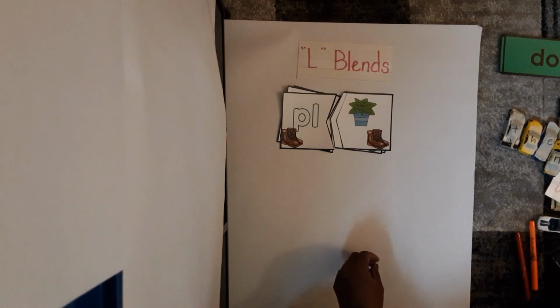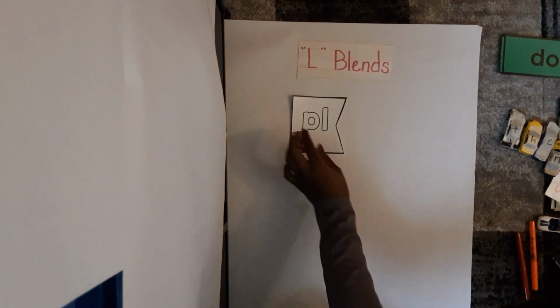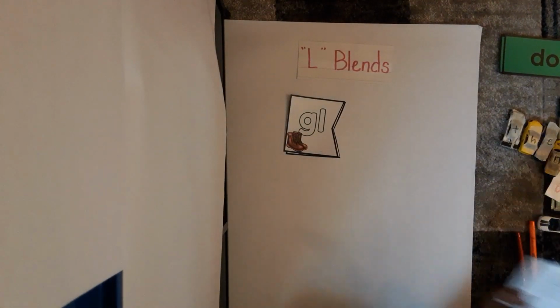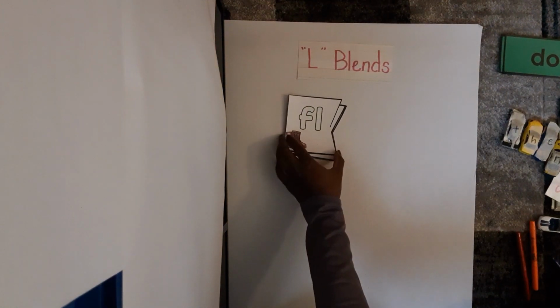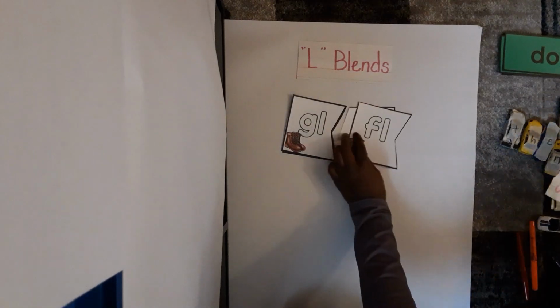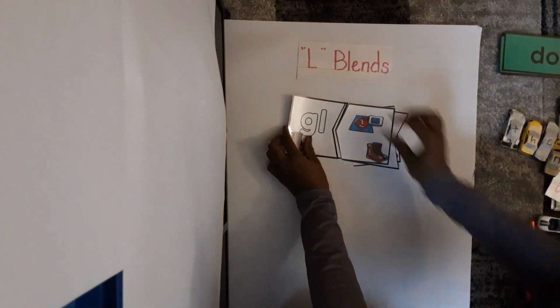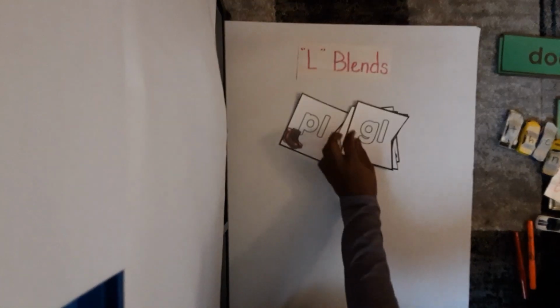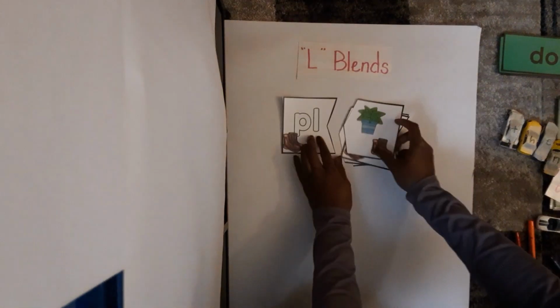Okay, so let's review before I show you the activity for today. We have PL, GL, and FL, like fly. So we have fly. We have glue. And we have plant.